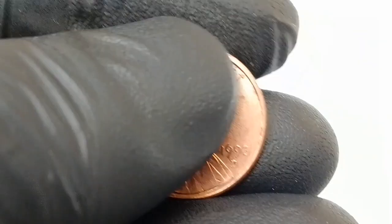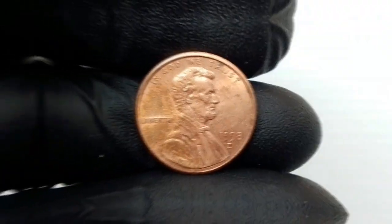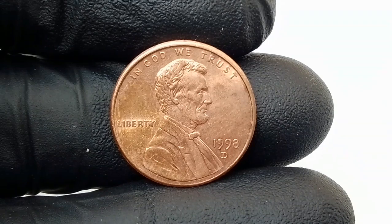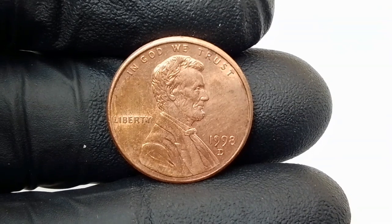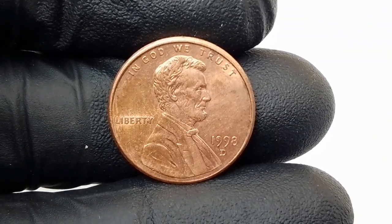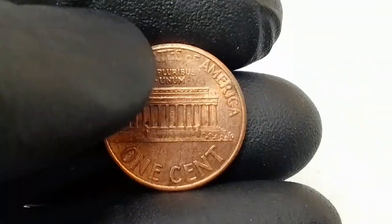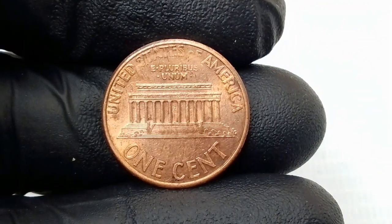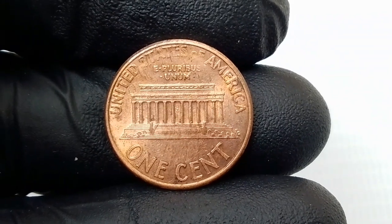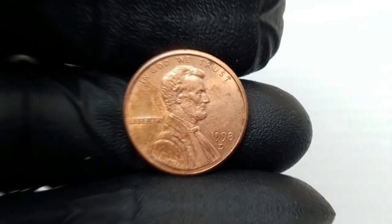A typical 1998 D-penny in average condition might only be worth a few cents, maybe even just the face value of 1 cent. But a 1998 D-penny with the double die error, especially one that is graded well, can sell for thousands, or even millions of dollars. The highest recorded sale for a 1998 D-penny with this error is, believe it or not, $167 million. Yes, you heard that correctly, $167 million for a single penny.